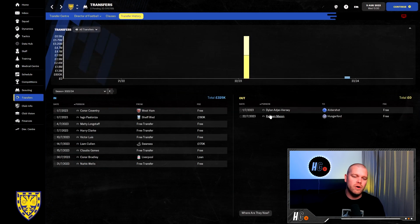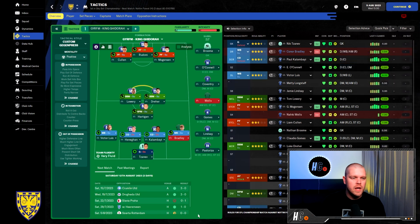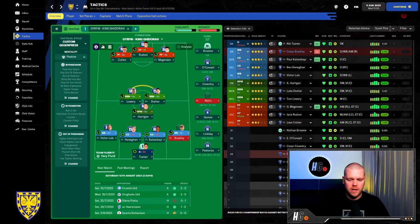We've had a couple of players leave on free transfers, but 325k spent, and I think we've improved the team enough. If we quick pick without restriction our best 11, oops. There we go. This is how we're looking. Tasnev in goal, Bradley, Kalembe, Hennigan, Victor Luis comes in at left back now, Hartigan, Abbb, Lowry, Morganson, Cullen, Redondi now as a striker. Is going to be interesting. Obviously a youngster. He's got 9 finishing. Not convinced, Mr. Assistant. I'd probably either play Abbbb or Abbbb the parrot. But let's see how the season goes.